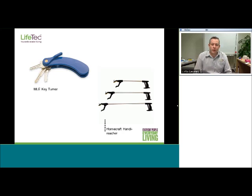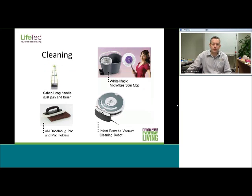Reaches are also a very useful aid for people with arthritis for picking up things from the floor. The one featured there is a Homecraft reach, and it comes in 3 lengths, the longest length being 89 centimetres. These are available from AiderCare. They also have a magnetic strip in the tip for picking up small metal objects from the floor, and they also have a hook on the end to aid dressing.